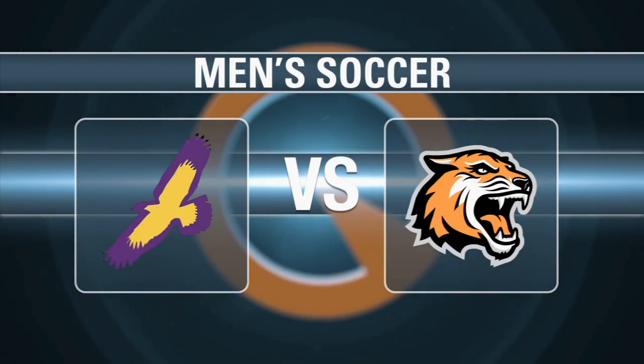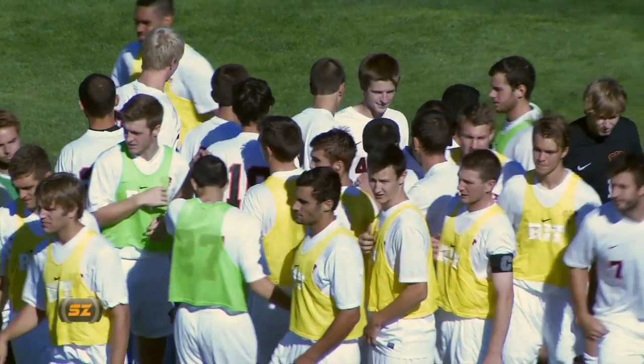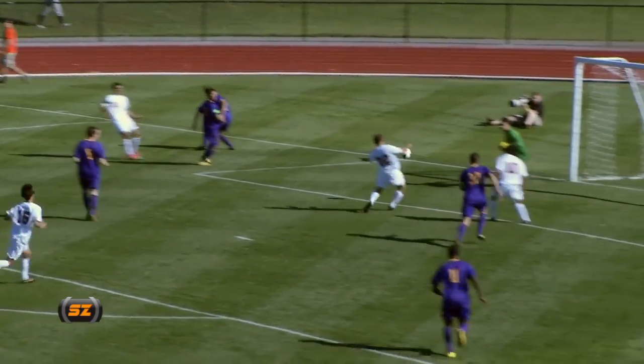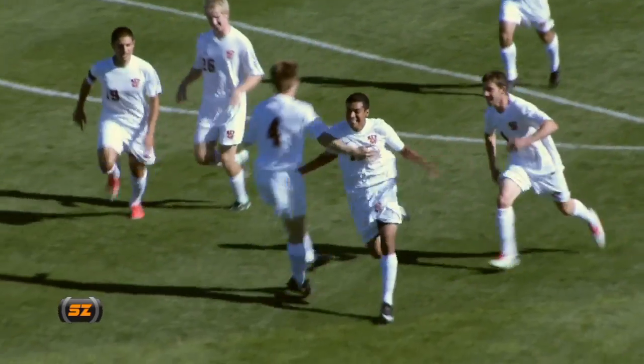The fall sports season is underway, and that includes men's soccer. The Tigers hosting Elmira College in a non-conference matchup. Didn't take long for RIT to get things going. Just 1 minute and 3 seconds in, Ruben Marquez nets his first of the season to give the Tigers a 1-0 lead.